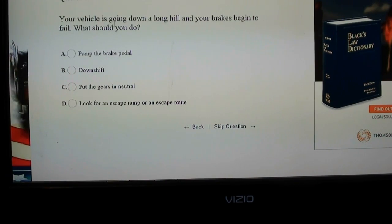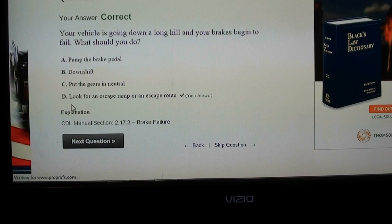Okay, your vehicle is going down a long hill and your brakes begin to fail. What should you do? Pump the brake pedal, downshift, put the gears in neutral, or look for an escape ramp or an escape route. Correct.